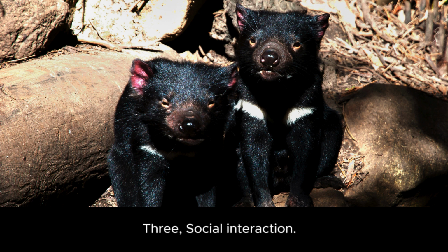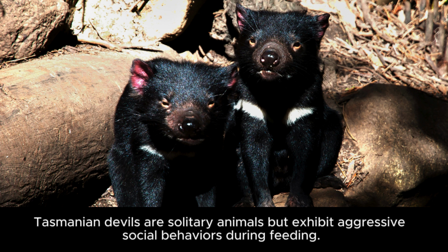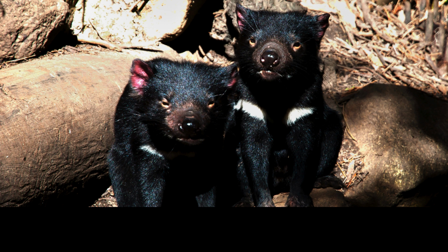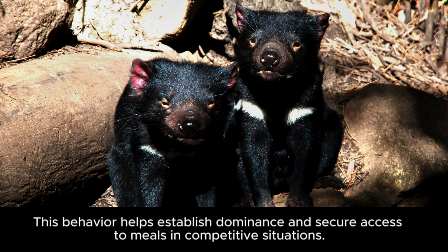3. Social interaction. Tasmanian devils are solitary animals but exhibit aggressive social behaviors during feeding. They will growl, bare their teeth, and engage in physical confrontations with other devils over food. This behavior helps establish dominance and secure access to meals in competitive situations.